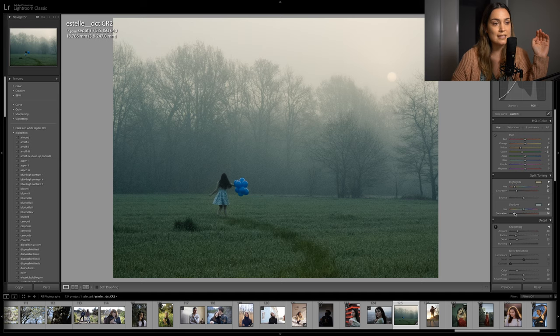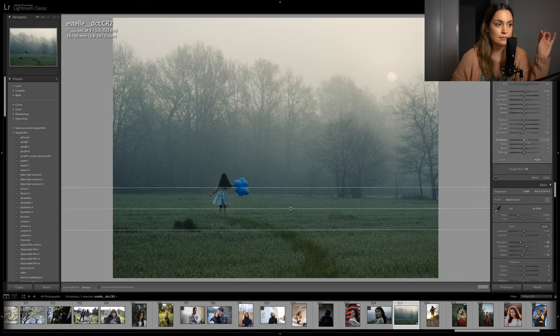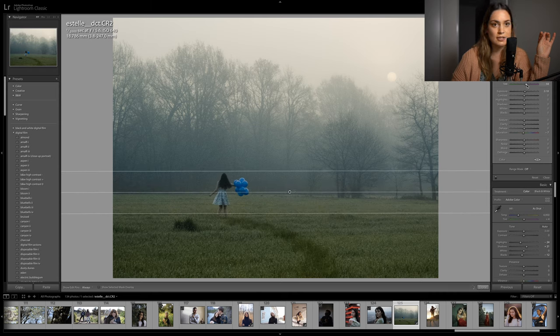Now, ooh, that's a nice little kind of gradient. I think a deeper blue there looks really nice. And I probably desaturated that a little bit too much in the first place.